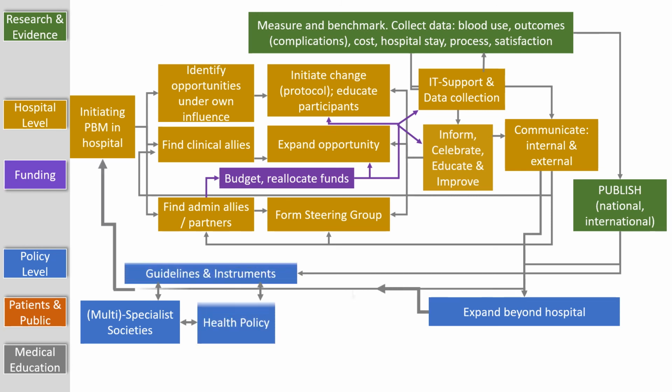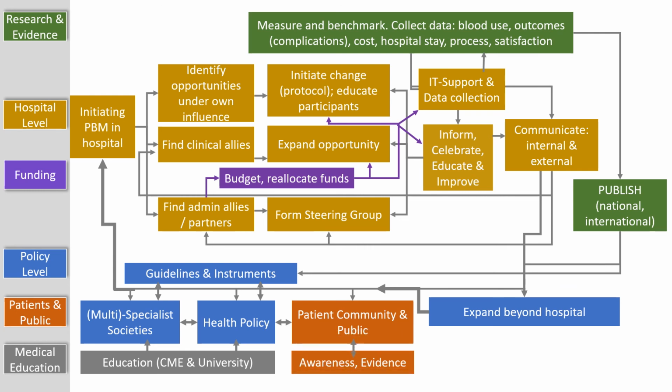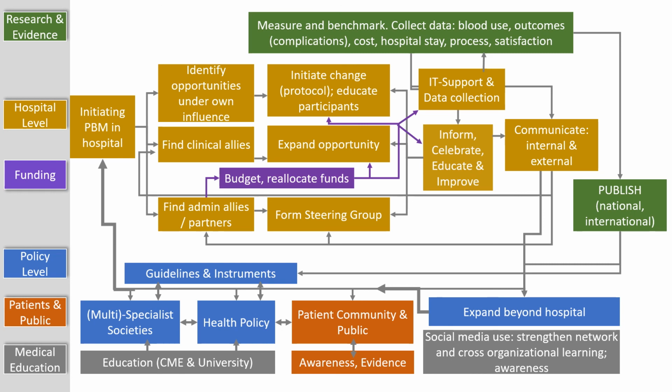This may be in multi-specialty societies, the creation of guidelines and instruments which help to guide this in the country, on a health policy level, the education part in the university, and also the interaction with the patient community and the public to increase awareness about the evidence supporting patient blood management in clinical practice. You may use social media to strengthen all these networks you're building within the organization, but also across organizations.